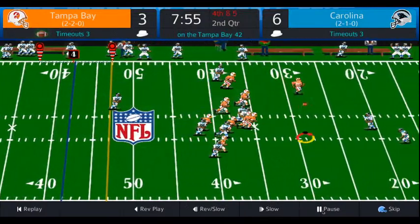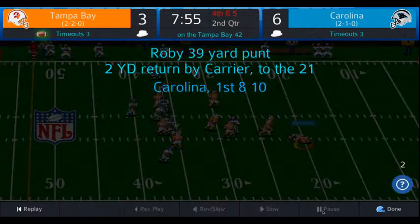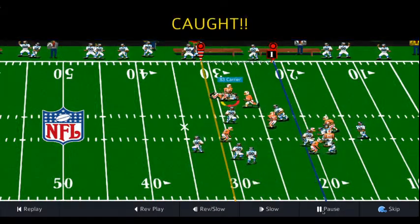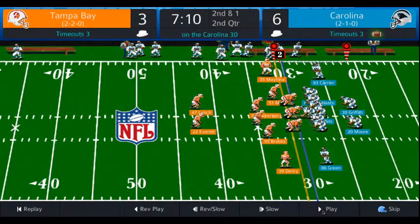Kicks away. Carrier is tackled immediately. Carolina will start their drive on the 21 as Collins comes under center. Griffith and Moore in the backfield. Here's the snap. Heavy rush coming, blitz. But Collins gets away quickly to Carrier for a 9-yard gain, making it 2nd and 1.